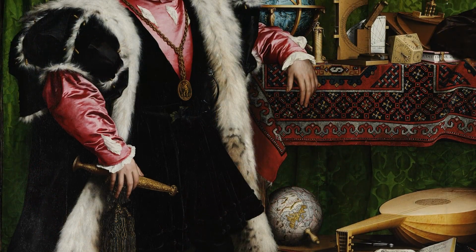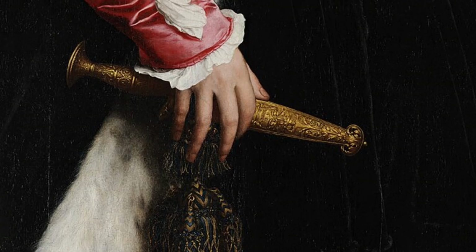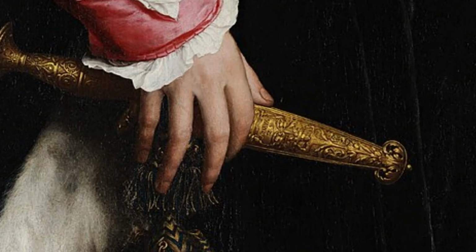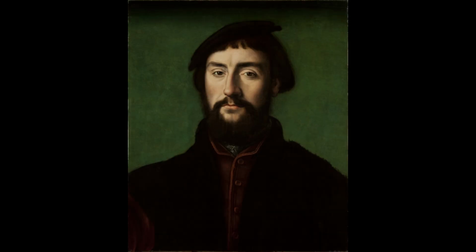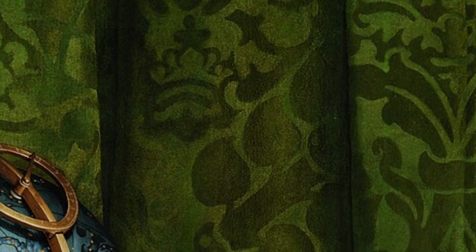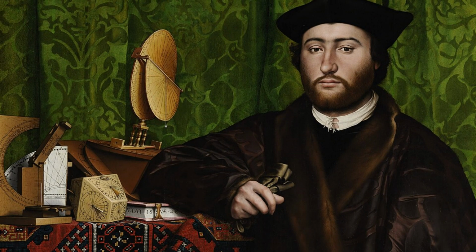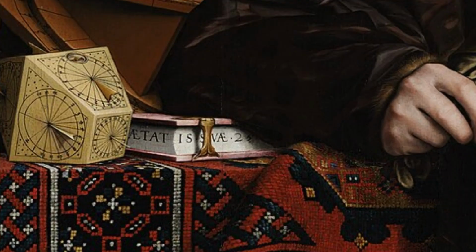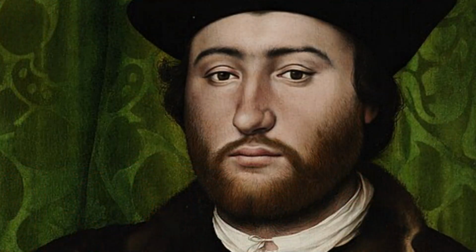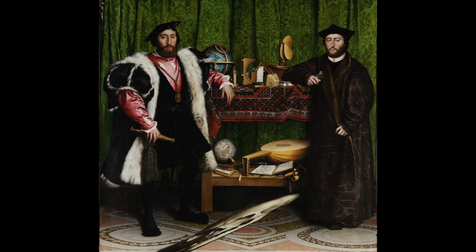Look closely at the first figure. In his hand there's a golden dagger, subtle but sharp, with the number 29 engraved on it. That's Jean de Dentiville, and 29, that was his age when the painting was completed. Slide your eyes over to the second figure, Georges de Selve, and there, sitting neatly next to him, is a book marked 25. Same trick, different number, his age. But don't get too comfortable, because the real treasure trove is right in the middle.